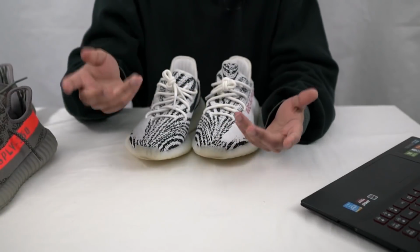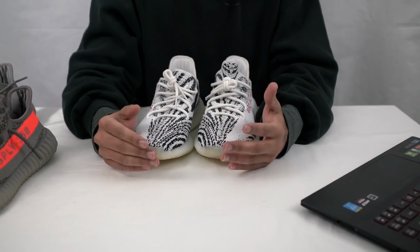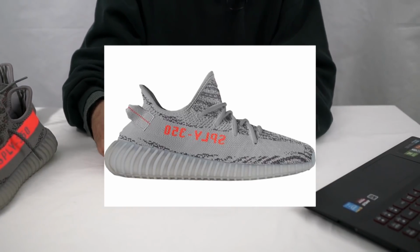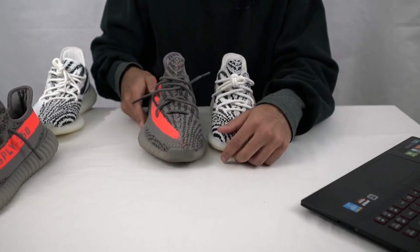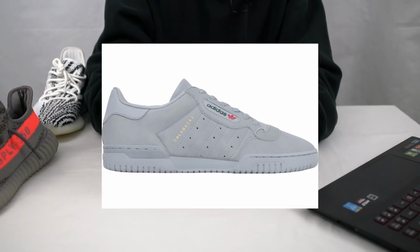Then continuing on in the month, we got the most ever stocked Yeezy. What a contrast, huh? One after the next. It was the Yeezy 350 V2 in the Beluga 2.0 colorway. I only have the OG Beluga colorway, and there's a reason for that, but that's for another video. Then we had these, which I almost forgot about, the gray Calabasas Power Phase, still technically a Yeezy, but I don't know if I consider it as such.